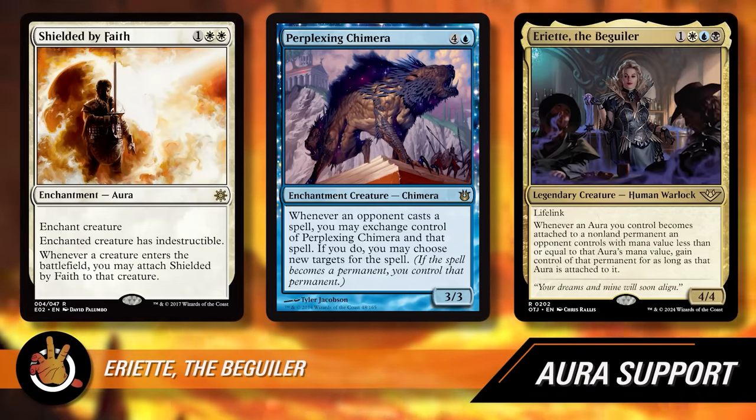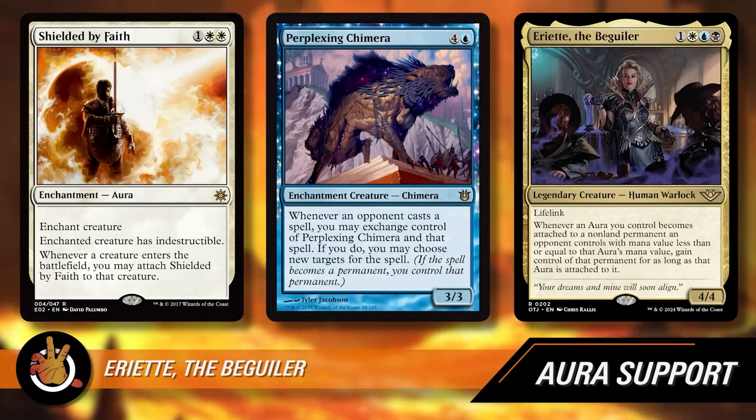Though, it's a chimera. Perplexing Chimera. I don't know why I said swine. I'm still in my ox mode. Yeah, my ox era.